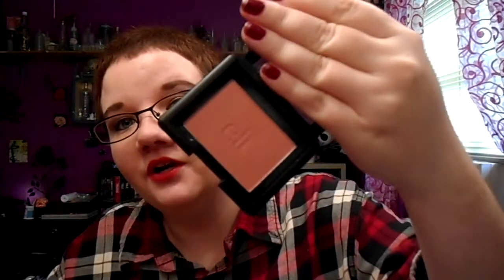I don't know if I did this in a favorites video, but oh my gosh, I can't remember. But it's the e.l.f. blush in Tickled Pink. It is the perfect pink color for a highlight because it has a hint of glitter or a little bit of sparkle in it. I mean, you can't really see it in the pan, but it is definitely there. So it's very subtle. You can put it on the top of your cheekbones. It gives you just a hint of a pop of sparkle on your cheekbones if you don't want to put a highlighter on. So yeah.